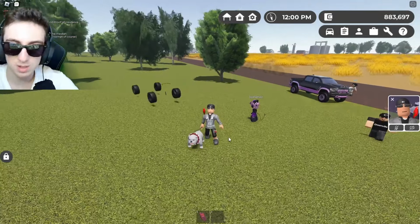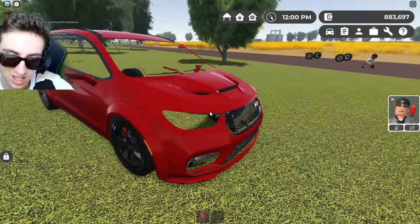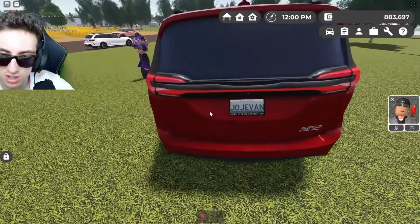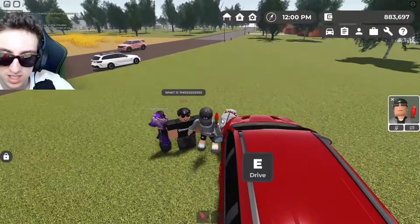Moving on, one of my prized possessions. I wish you could tow with this. Bro, if you could tow with this thing, oh my god. The Chrysler Pacifica Hellcat.